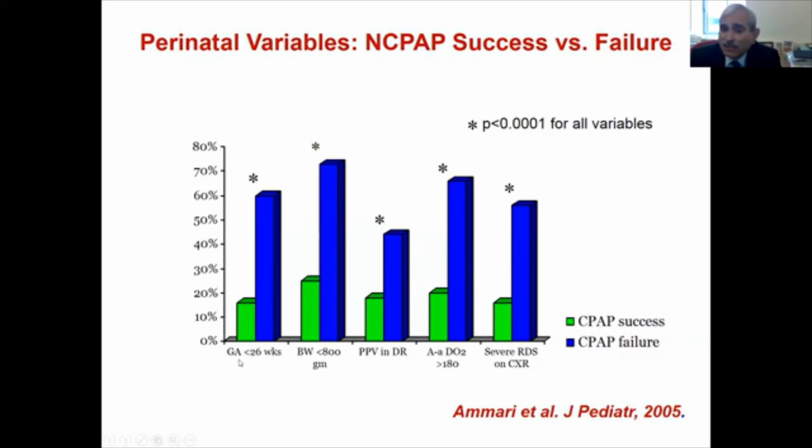If you are less than 26 weeks, less than 800 grams, needed positive pressure ventilation in the delivery room, or your DO2 gradient is more than 180. I think the biggest one is severe RDS on the initial chest X-ray. That's the baby you need to watch very closely. If you are starting with CPAP therapy initially, and that's what we recommend, I think units should develop their own strategy.